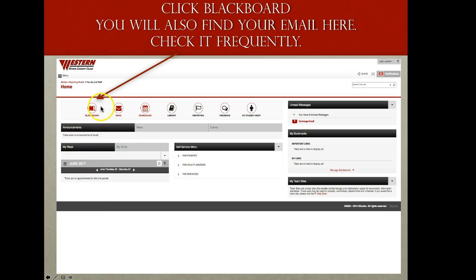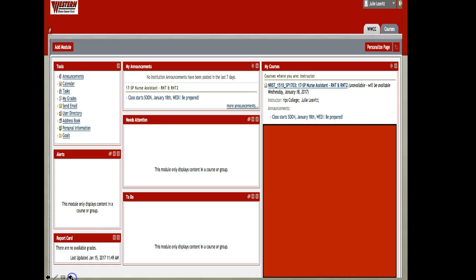Then when you're in there, play around. Everything has really good areas, so please click around. However, this button right here is your Blackboard button, which will take you to the course. This button right here is your email. That is super important because I try really hard to make sure that you get your emails this way, and I communicate a lot of information to you via email.